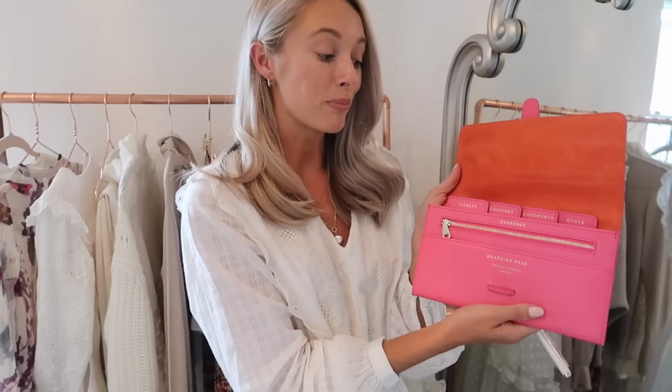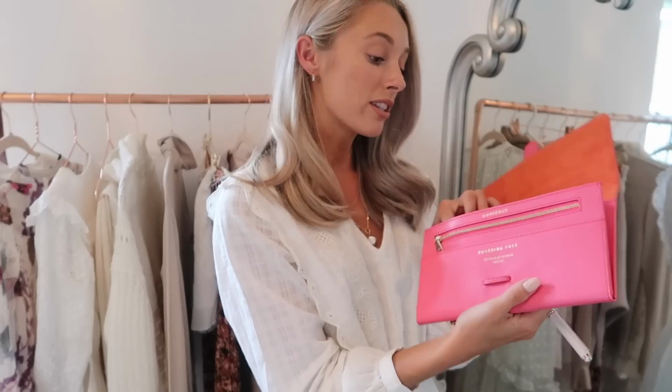And then any other flight documents go in this incredible pink folio, also from Aspinall. I'll put my boarding pass in here, any currency, my visa, anything like that, any train tickets I might need. It's just really handy to have everything in one place, and I just think the Aspinall travel sets are so chic. This is from their new neon collection, and this is what matches the little luggage tags that you saw on my suitcase earlier on in the video.